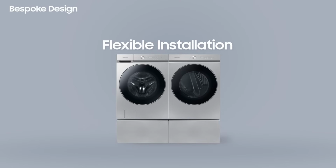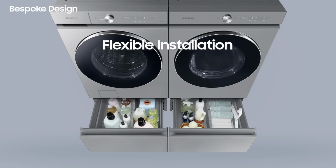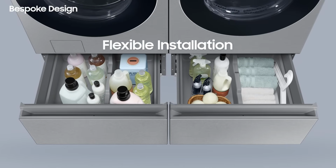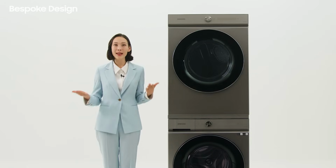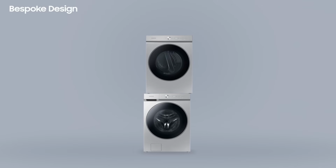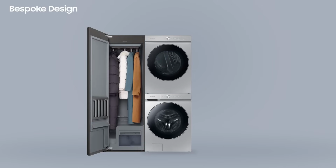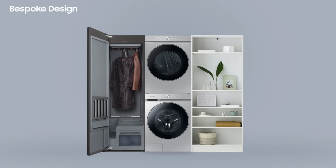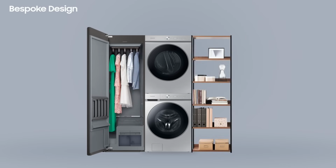With this pedestal, you can store all the items that you need to do laundry that might make your space look messy. It's sometimes difficult to organize any open space on the sides, so simply stack the dryer on top of the washing machine. By placing it like this, the newly freed up space can be used for an air dresser or other storage placed on the left or right.